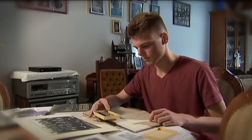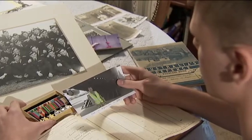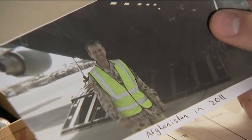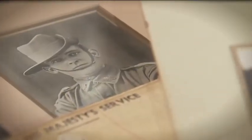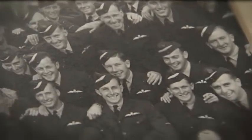For Jordan, it's much more than playing an instrument. I have a lot of family members who've been in wars. My dad's also been to Afghanistan. I like to think of it as a way of showing respect for not only my dad, but also my grandfathers and great-grandfathers who lost their lives in the war.